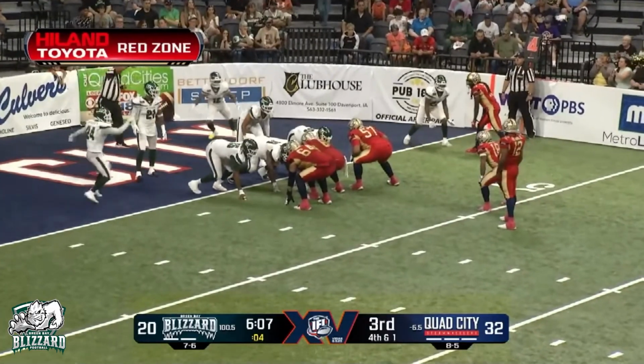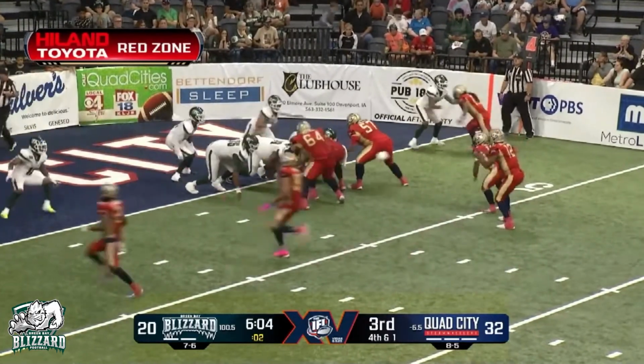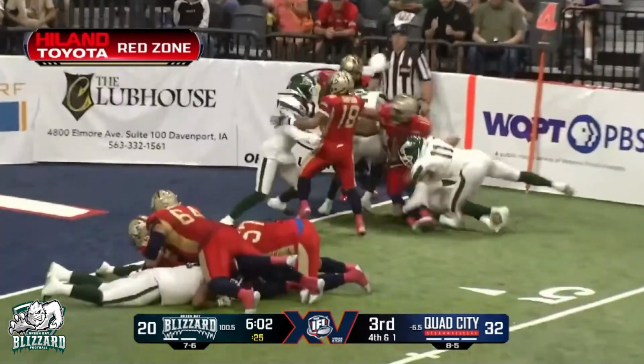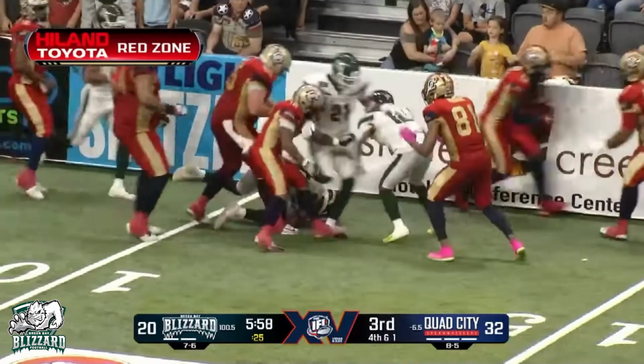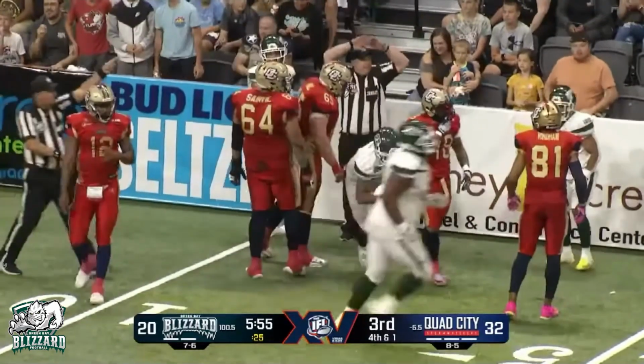Got to get going here. Play clock down to 3, down to 2. They get it away. Hilliard. Ball is out. They say it's a live ball. Yep. And the Blizzard have it at the 11-yard line.